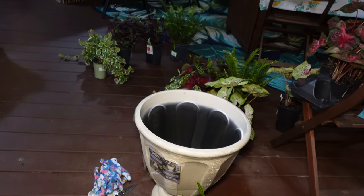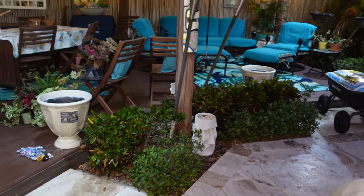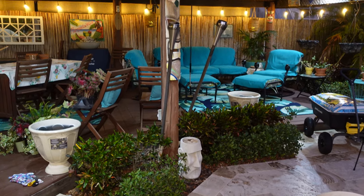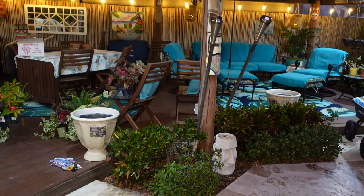So I thought it would look really pretty. I'm gonna back up here so that I can show you where the two pots are actually located from back here. And it will just look so pretty up on the cabana. It's going to be the first thing that you see when you walk out here, especially with what I'm going to be putting in there.